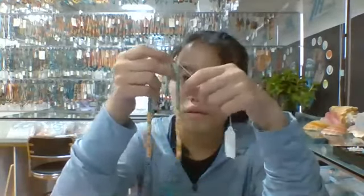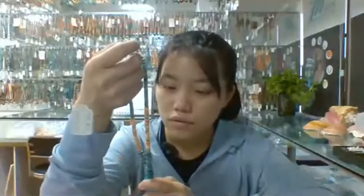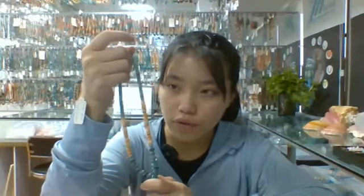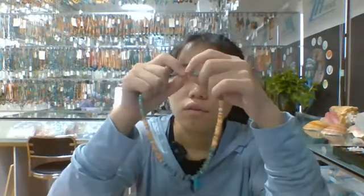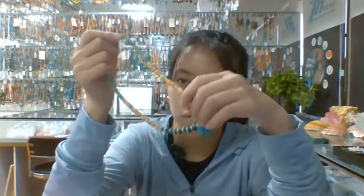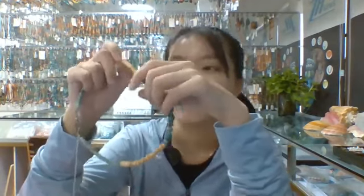Okay, and now I will show you this turquoise necklace. This main stone is this blue turquoise heishi bead and orange spiny oyster, and also this turquoise rondelle bead. This is 12 millimeter blue turquoise heishi bead, and this is 6 millimeter orange spiny oyster rondelle bead.